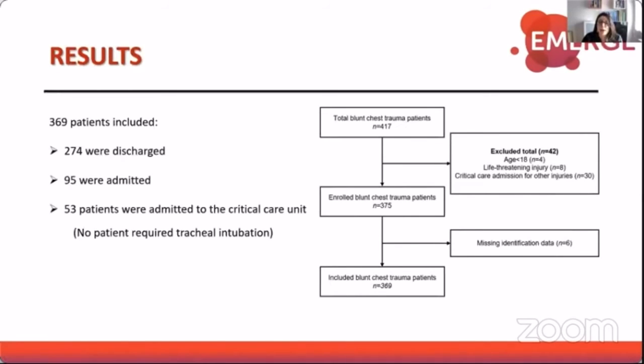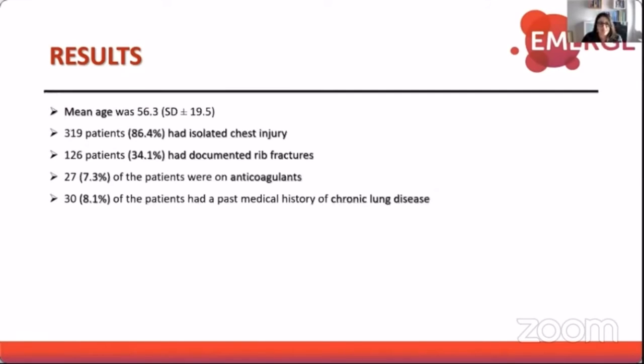369 patients were included. The majority were discharged, and 53 patients were admitted to critical care unit. Of interest, no patient required tracheal intubation. Mean age was 56. It was definitely higher in the admitted population. In that case, the mean age was 69.